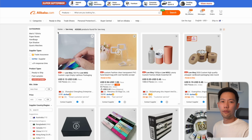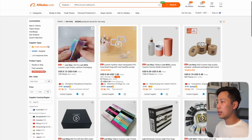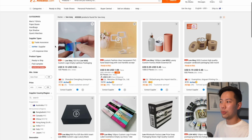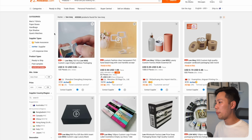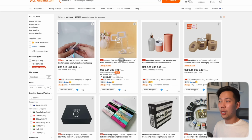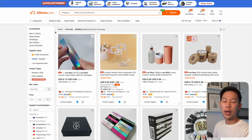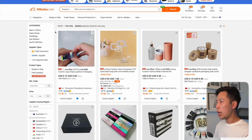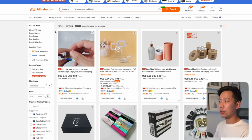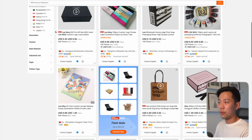So you can start to filter out these items, of course, right here. But these are all low MOQ items that you can purchase, a few pieces at a time, 10 pieces at a time, and you're able to also customize them. So this is a great way to find products that have low MOQs that you don't need to spend thousands and thousands of dollars on, and you're able to work with that supplier to start customizing your products like immediately on a low budget of just $500.